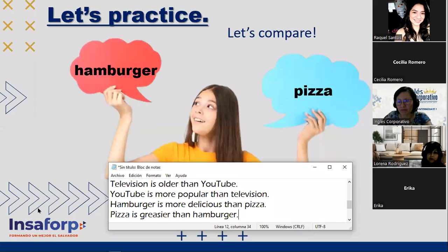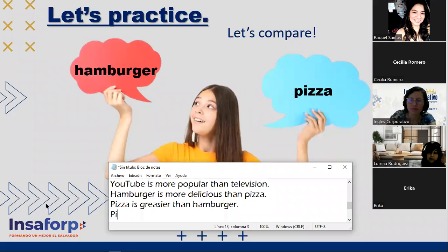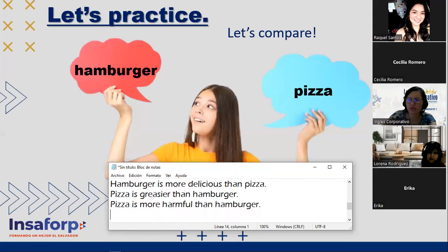Teacher, no sé si cabería aquí este ejemplo. Pizza is more harmful than hamburger. Is more what? I'm sorry. Is more harmful. Dañina. Harmful. Oh, harmful, yeah. Than hamburger. Okay, so pizza is more harmful, as you said before, than hamburger, right? Más dañina. Or you can say also like pizza is what? No, porque dangerous no, como que fuera gran amenaza, ¿verdad? No, está bien, quizás.